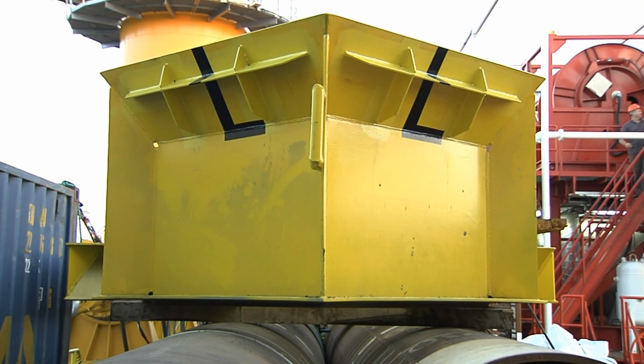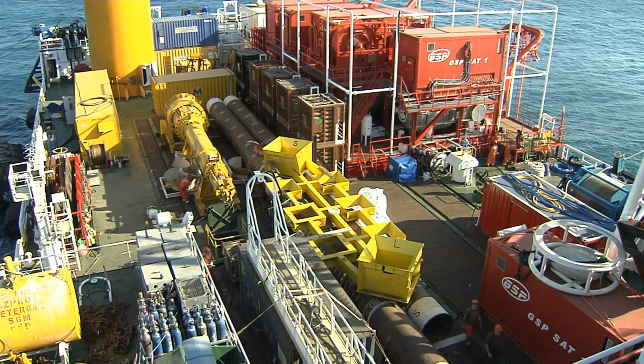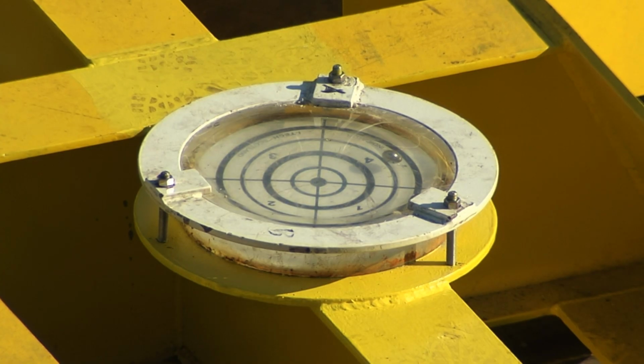For the untrained eye, the template is just a piece of steel. Weighing 14 tons, it is much more than being a large component of the project. It has a critical role.